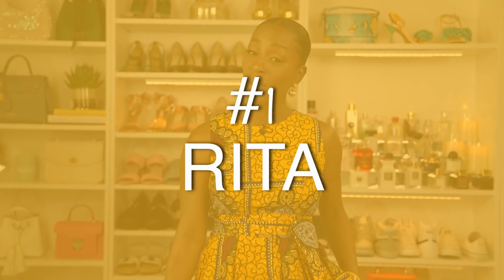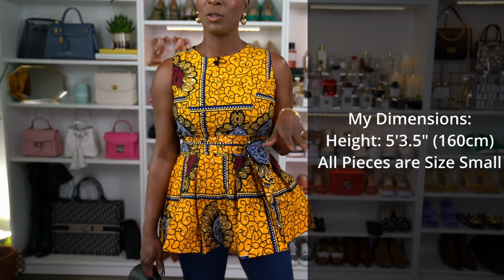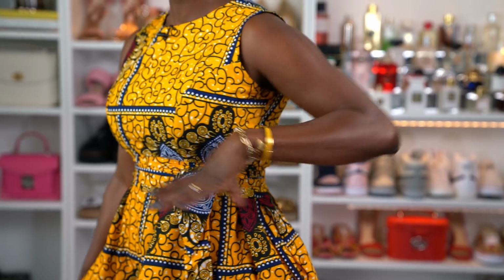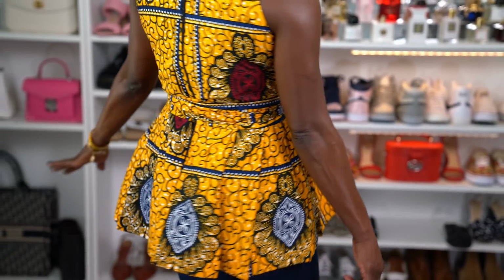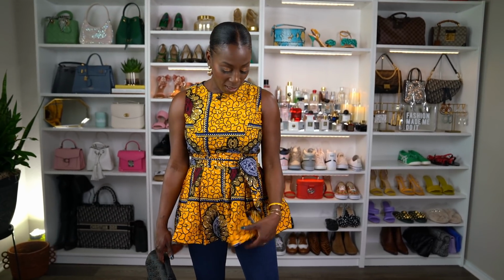So this is the first piece, and it's called the Rita top, and I love the color. If you have an inverted triangle shape like I do, where you have very broad shoulders and a small waistline and small hips, then this is perfect. It's a peplum top, it's sleeveless, and it just looks really great and will definitely balance your shape. I love the color, I love the print. This color yellow is one of my favorite colors for summer, and it's just really cute.